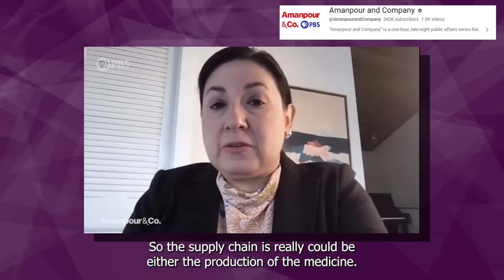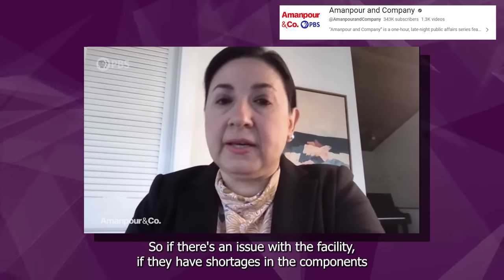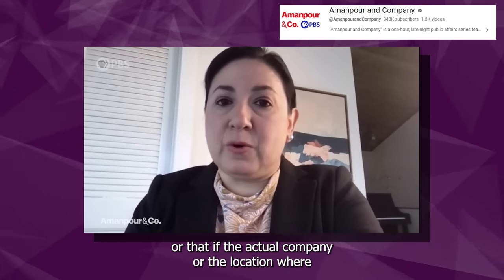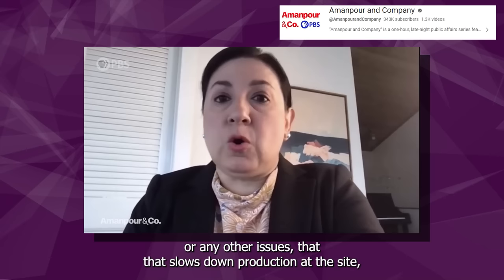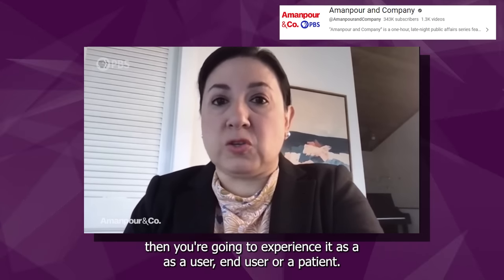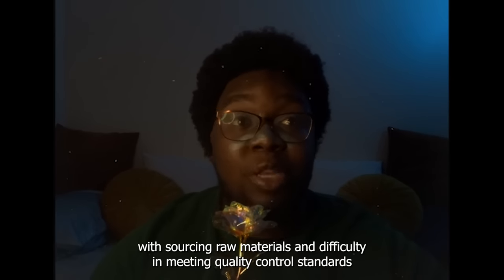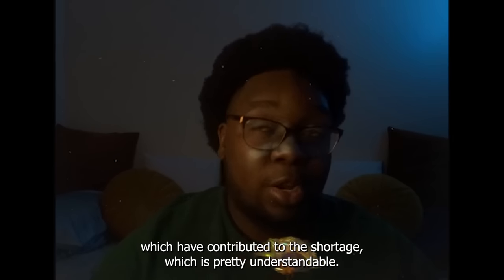So the supply chain could be either the production of the medicine. So if there's an issue with the facility, if they have shortages in the components, or if the actual company or the location where the medication is made has issues of staffing or labor shortages or any other issues that slow down production at the site, then you're going to experience it as an end user or patient. There have been a myriad of issues with the manufacturing process for Adderall, including problems with sourcing raw materials and difficulty in meeting quality control standards, which have contributed to the shortage, which is pretty understandable.